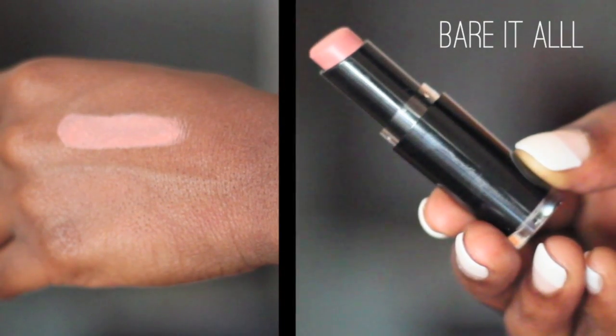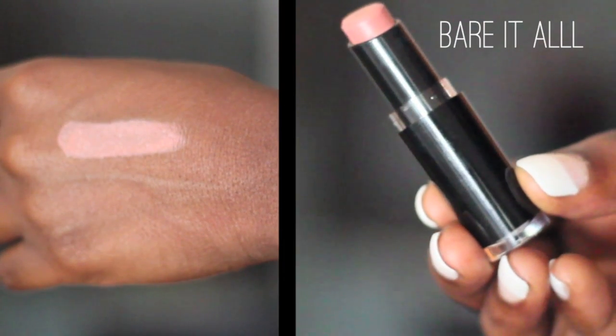I have another one from Wet n Wild. I actually posted this on Instagram and all you guys were telling me how much you love it and how popular it is. It's called Bare It All. It's from Wet n Wild. I absolutely love this color. I haven't even worn it, but I am going to swatch it. I can just tell by looking at it that I love it.